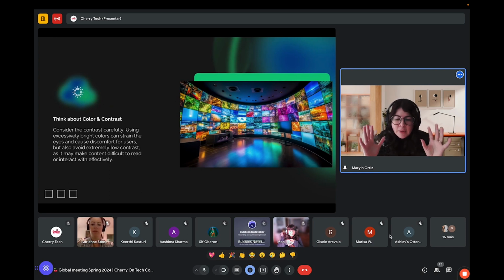You need to follow some rules for color for TV. For example, avoid using pure white and pure black. So there are different alternatives for the comfort of the user.